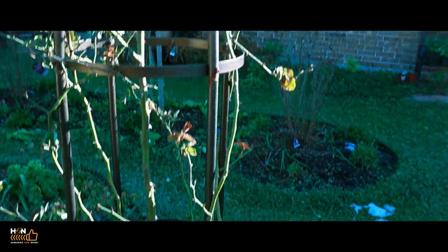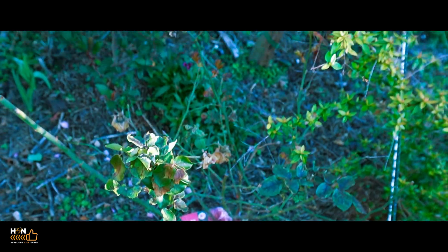I have some Eden roses here, which are fine, but I'll go ahead and prune. And I have a Romantic Ball Gown here. I'll also prune those.